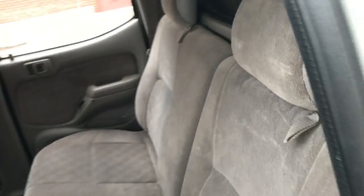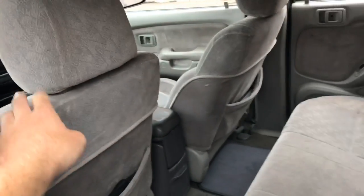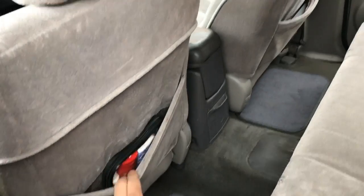But yes, there's a middle seat belt as well. It just all tucks back behind here. Seats come down. And like I said, these are the seats that I took from my previous 02 Tacoma. The original seats in this truck had the leather backing, and there were no map pockets in the back. So it's nice to have those.